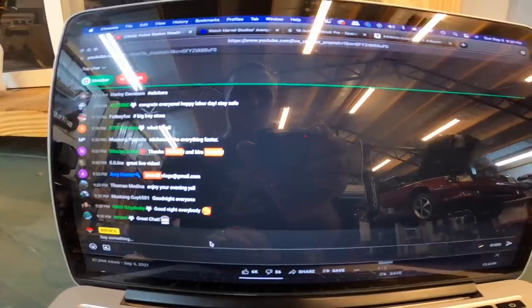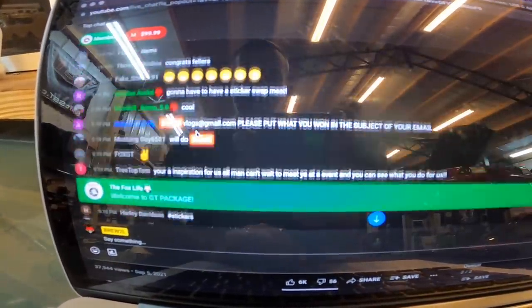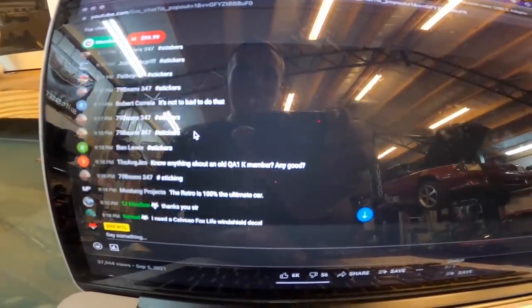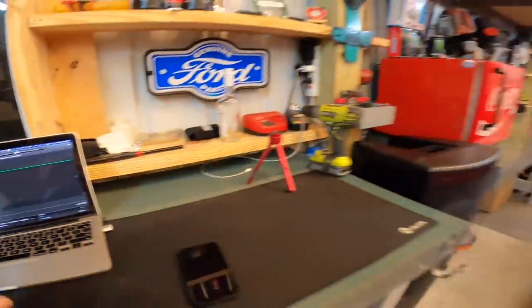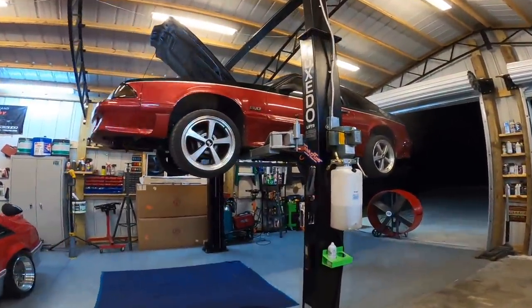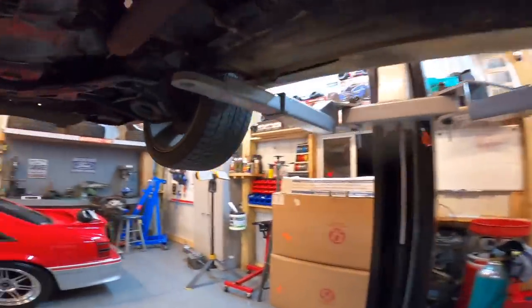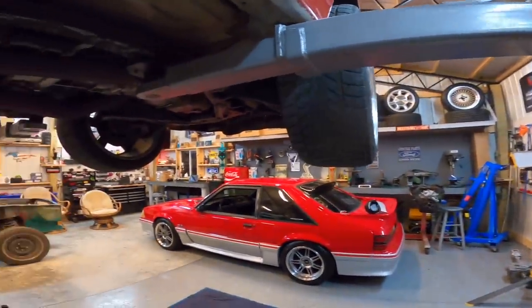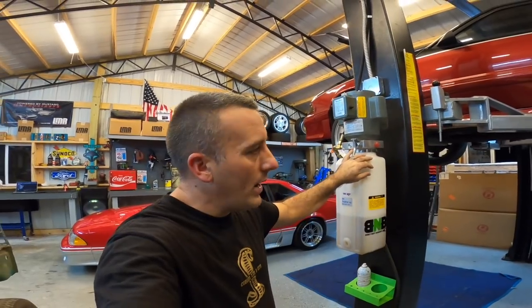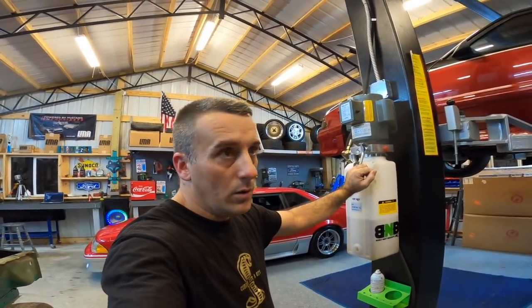Check it out, guys. We just got done with the live stream, and now we are off to working on Papa T's car again. We welded everything up right here, and now what we got to do is try to figure out this clutch setup. So I'm gonna get the car down and check the clutch out and see if everything's good there, and I'll let you guys know what I find out.